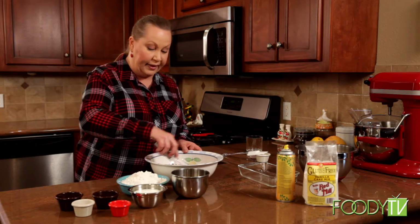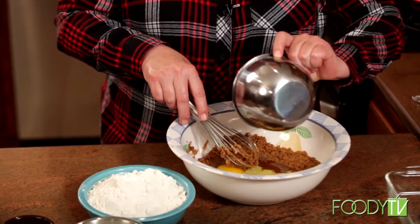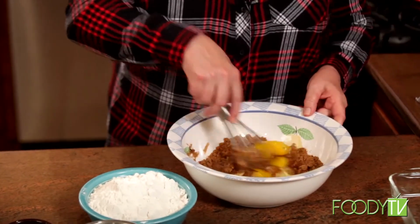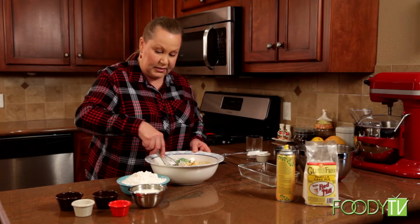Let's go ahead and add the eggs. Now here I've got 2 egg whites and 2 whole eggs, and that way it cuts the calories and the fat a little bit for us, but we still get the benefit of that lutein and that zeaxanthin. All right, so we've got all that really well mixed, and that's looking great.